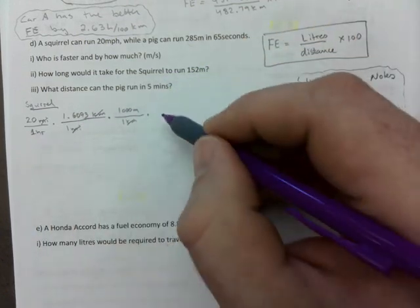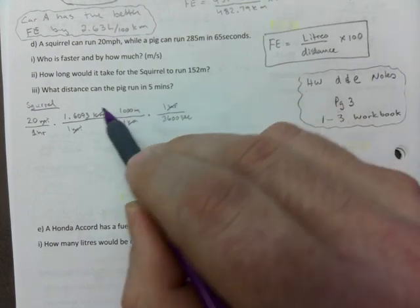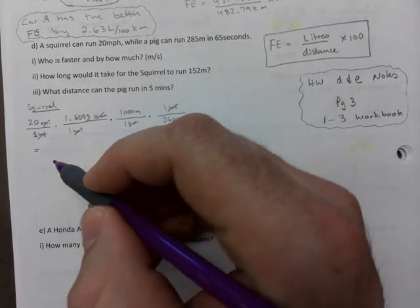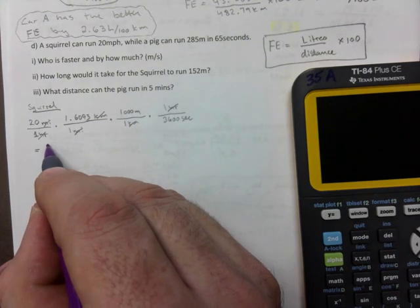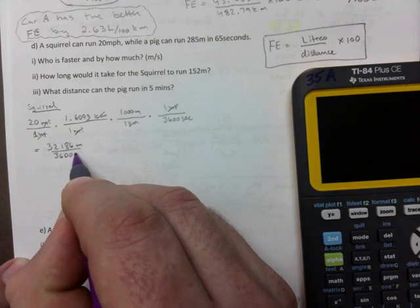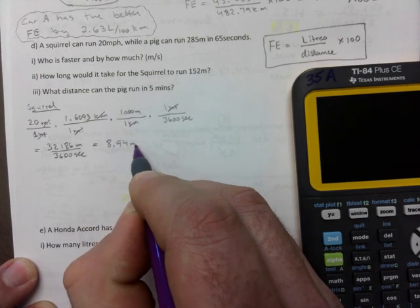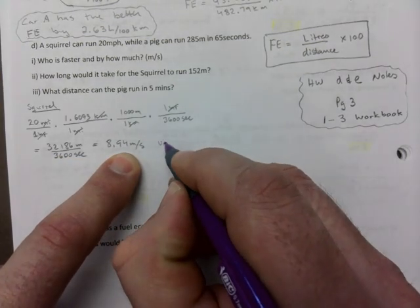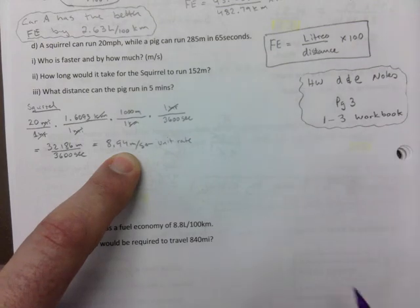We need to take care of the hours here. 1 hour has 3,600 seconds, right? Cancel those two as well. So you're left with meters and seconds. Let's figure that out. And I get that the top ends up being 32,186 meters, right? And 3,600 seconds. That's our rate. Then we get it to a unit rate, which is 8.94 meters per second. Okay, you divide these two to get that. Perfect. Unit rate, that's how I want it. Just arrow pointing to it.